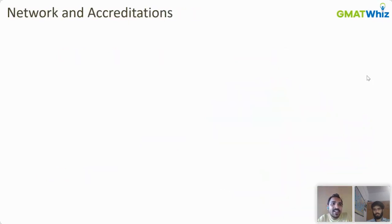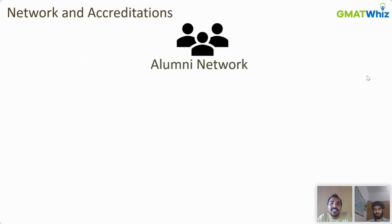Moving on, network and accreditations. This is one of the most important things, alumni network. So most of the B schools outside India, I would say, not just Europe, don't have a formal placement drive like we have in India. Companies don't always come here with job offers for the students of a particular B school. No, you have to find your own job. And where do you get these jobs from? You get it from the alumni network. I'll talk about how to find a job later, but alumni network is really important.